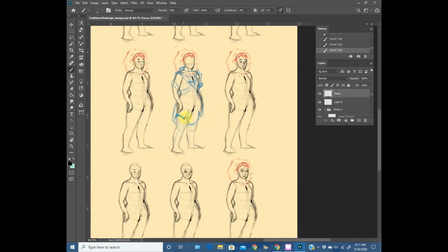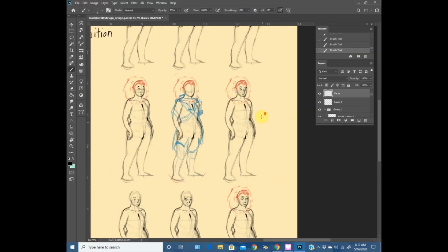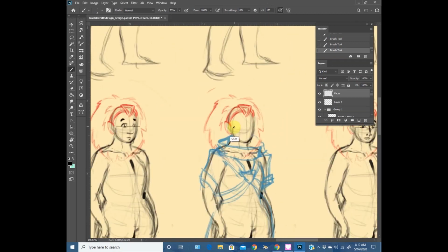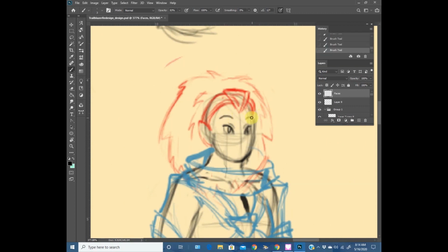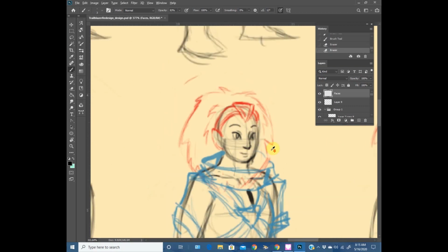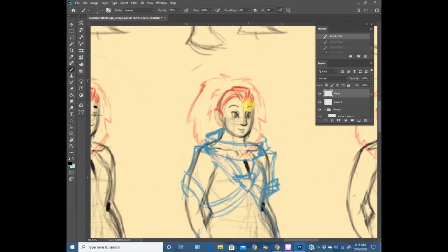I decided to look up reference from one of my favorite comics, The Runaways, to see what I could be doing better. As you can see, I started rethinking the headband around this time.